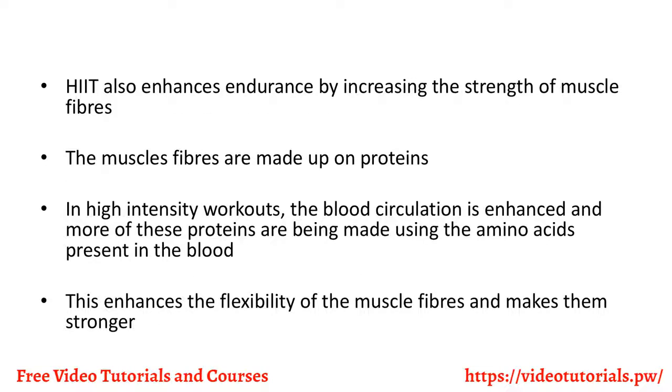HIIT also enhances endurance by increasing the strength of muscle fibers. The muscle fibers are made up of proteins. In high-intensity workouts, the blood circulation is enhanced and more of these proteins are being made using the amino acids present in the blood. This enhances the flexibility of the muscle fibers and makes them stronger.